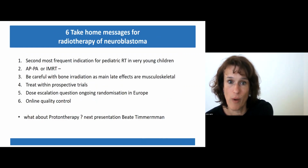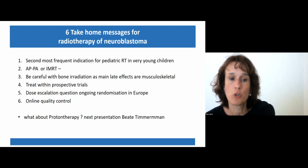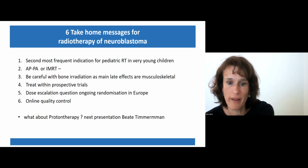And to wrap up, there are 6 take-home messages for radiotherapy of neuroblastomas, the second most frequent indication for pediatric radiotherapy after brain. You can use standard or IMRT. Be very, very careful with bone irradiation. Try to stick to fewer than 7 vertebrae. Treat within our prospective trials with this dose escalation randomized question for radiotherapy and online quality control.